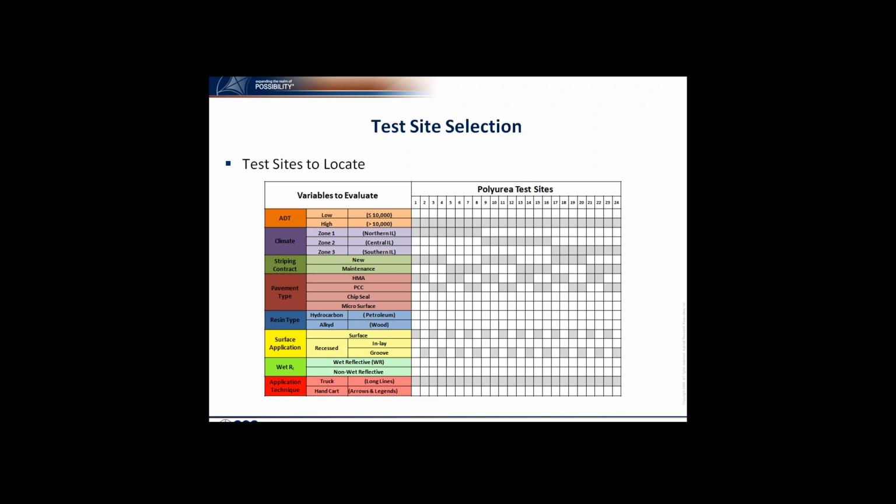So there's cells below these numbers 1 through 24. What you would see is that there's only one variable change. In this particular one, we want one test site, polyurea site 1, to be high volume traffic in the northern zone on a newly constructed road on asphalt, being placed directly on the surface, and then of course placed with the truck. On site 2, it's holding all of those the same except now you want to try it in a groove. So on and so forth, just changing one thing. So that's 24 sites we needed to locate just for polyurea.